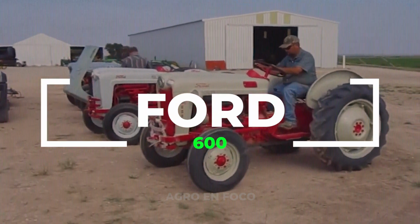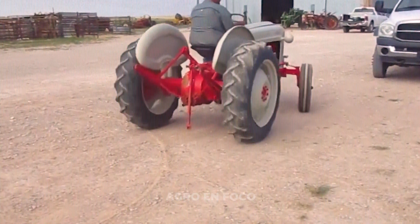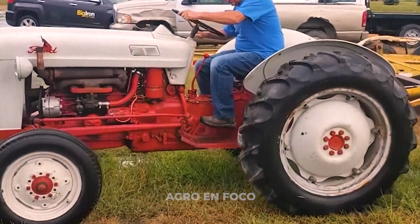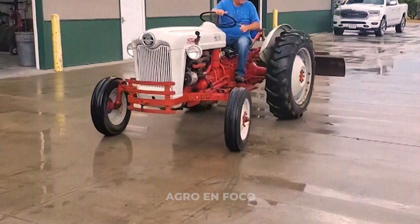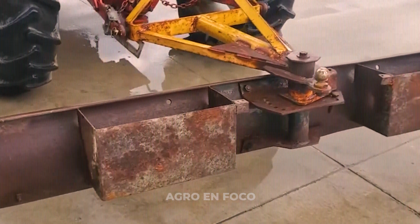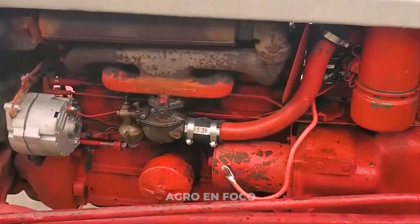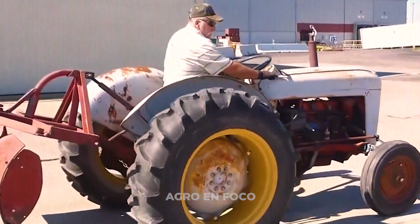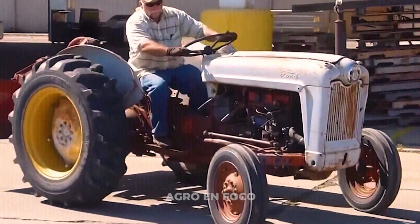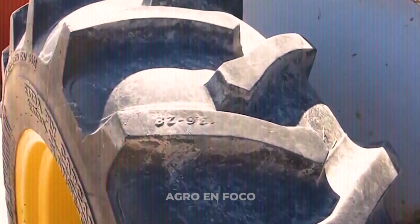Ford 600. Between 1954 and 1957, Ford introduced a series of tractors that not only met the demands of farmers of the time, but also set standards for rural mechanization. The Ford 600, a direct evolution of the N80A model, also known as the Golden Jubilee, introduced crucial improvements and variations that continue to impress those familiar with agricultural machinery.